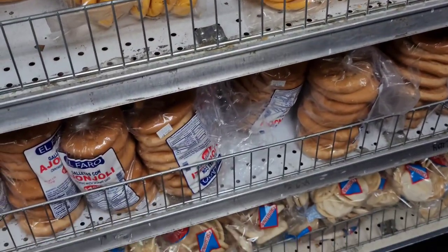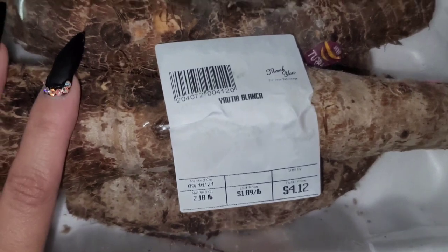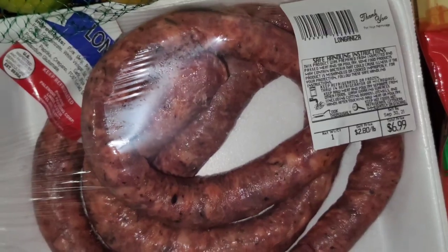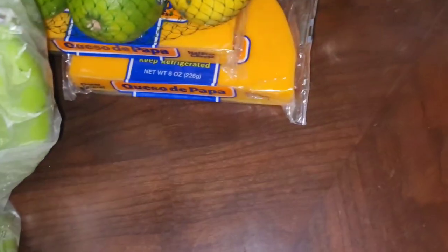Dale. Guys, I want to show you all the stuff that we got from the supermarket in Philly. So here we have some yautías. You guys might not know what this is. I can't even explain it. Just Google it. Here's the name right there. Here we have longaniza. This is like Dominican sausage. So we got that. We also got some green bananas right here. A whole bunch because we love them.